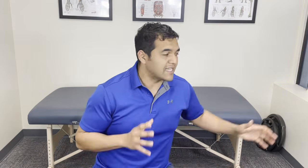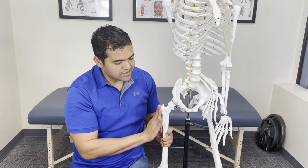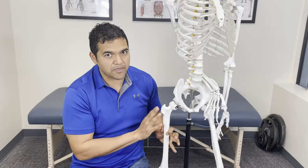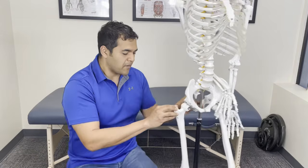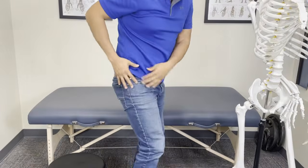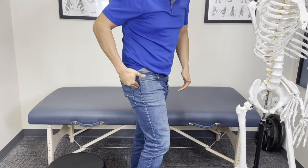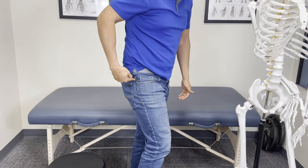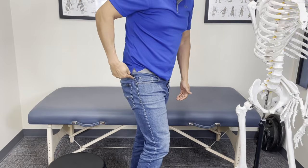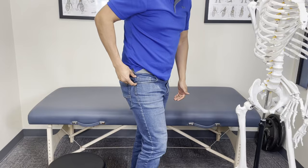For hip tendonitis, it's going to hurt right on the outermost part of the hip where there's a bone. On the skeleton here, it's right here on the outside of the femur or the thigh bone. There's this bony part that sticks out on all of us. On yourself, it's going to be kind of below this is your hip bone up here. It's going to be below that, usually around this area right here. If your pain is right there or anywhere around it, that is going to be likely hip tendonitis.